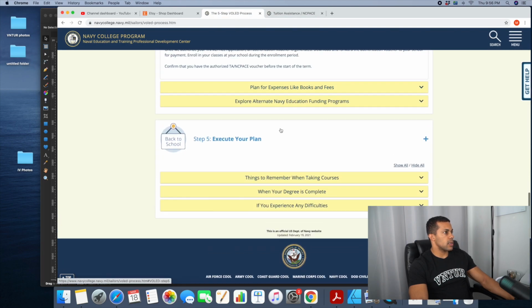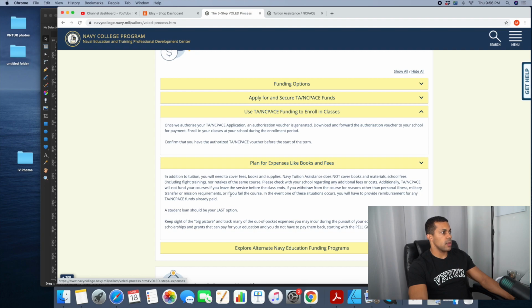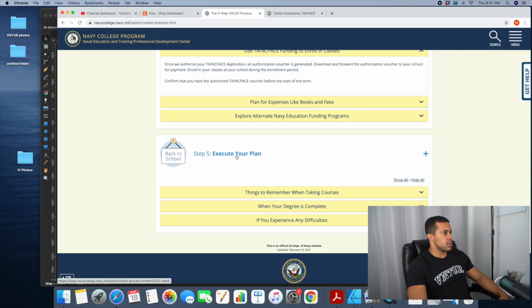Let's see, anything else that's important here? Funding, plan for expenses. So this right here, if you get other funding, this can help you out with your books, any fees for the school, if you need calculators or if you need like a laptop or something like that. That's what the additional grants can help you out with. Other choices here, not executing the plan.